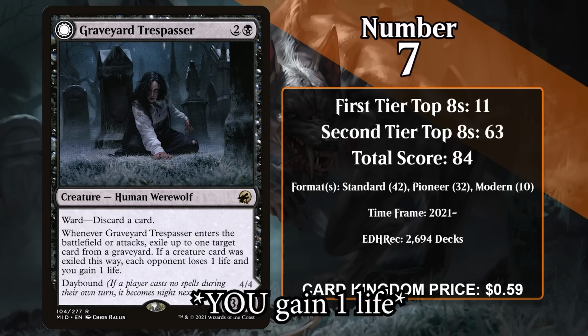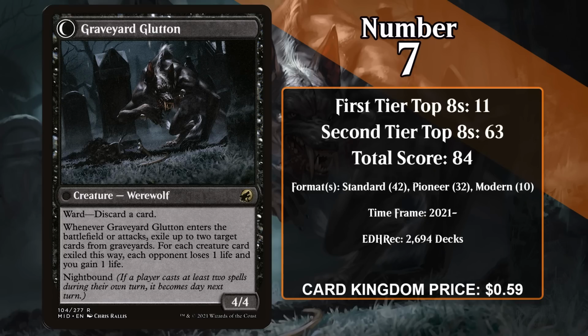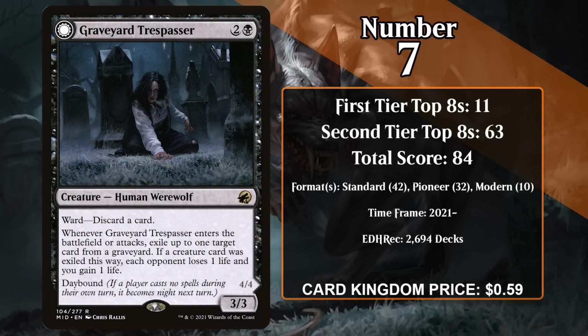Like all Midnight Hunt werewolves, it has the whole daybound, nightbound thing going on too. The nightbound side here is Graveyard Glutton, a 4/4 with the same ward and a similar enters and attacks trigger, but it exiles 2 cards instead. The Trespasser is a super efficient and effective way to disrupt graveyard strategies while also making life a lot harder for aggro decks, since any amount of life gain can often derail their entire game plan.